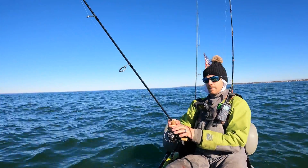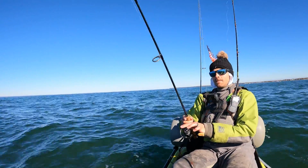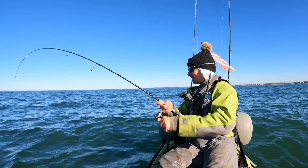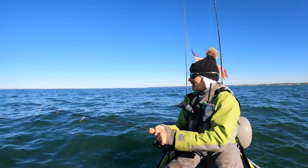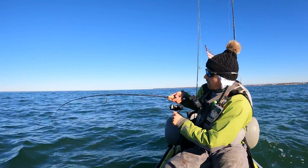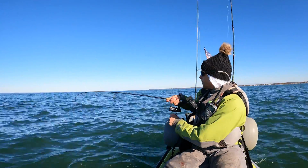This is crazy. I haven't gotten into sea bass like this in a very long time. If we don't get any keepers in 3 more fish, we'll move. This is a lot of sea bass down there though.